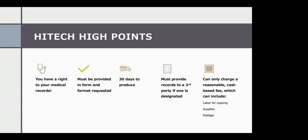And there were very few exceptions to HITECH. It doesn't apply to certain psychotherapy notes, doesn't apply to information that's compiled in anticipation of civil or criminal litigation. And there's a couple of other limited grounds, but basically it applies for our purposes to pretty much every request.